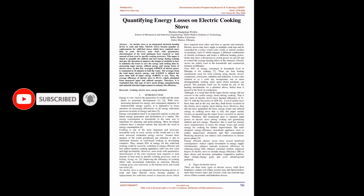Cooking is one of the most important and necessary household works in every society of the world, and it is the most universal residential energy service. Around 3/4 of the world greenhouse gas emission is due to inefficient biomass or coal-based cooking in developing countries. Thus, around 50% of energy for this solid fuel cooking could be saved by switching to energy-efficient and low-carbon modern cooking appliances with very low costs and high net benefits. However, none deals with quantitative determination of the total minimum heat required or total amount of heat used in specific cooking processes, such as boiling, frying, etc.